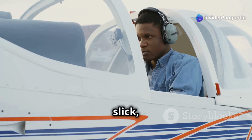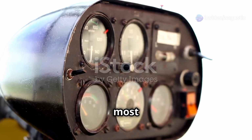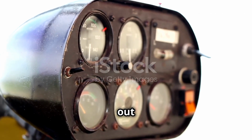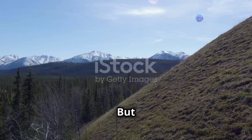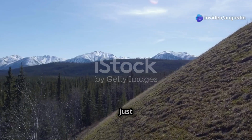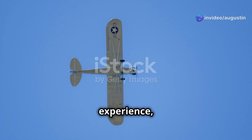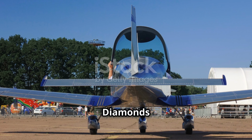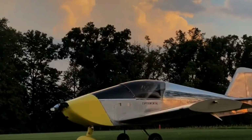These planes are so slick, so modern, they almost fly themselves. They're equipped with some of the most advanced avionics systems out there. We're talking digital displays, GPS navigation, autopilot, the works. But here's the thing about the Diamonds. They're not just about the technology. They're designed to enhance the flying experience, not overpower it. The Diamonds make learning to fly more intuitive, more efficient, and a whole lot more fun.